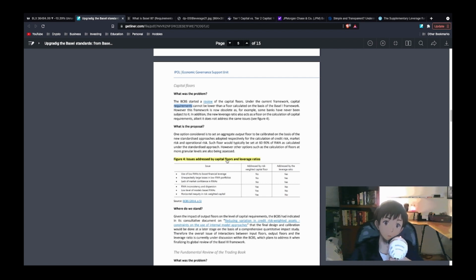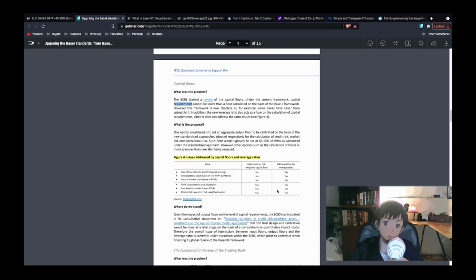And you can see there's two different variables that it's aiming to solve. So on this top section right here, you have three, and on the bottom section, you have three. So this top section, if you come over here, these are issues right in here that are addressed by the leverage ratio part of the Basel III. And these down here are addressed by the risk-weighted capital floor part of Basel III. So the ones that are addressed by the leverage ratio are use of low risk-weighted assets to boost financial leverage, unexpectedly large losses in low risk-weighted asset portfolios, lack of market confidence in risk-weighted assets.